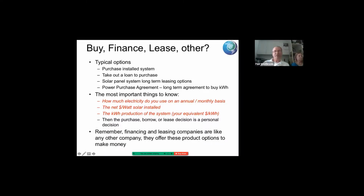You could obviously take out a loan if you could get a good rate. A lot of the panel companies will do leasing options. You really have to be careful. There are even power purchase agreements, but financing and leasing companies are like anybody else. They want to make some money as well. So you really have to read the fine print. Obviously, if you can do it, buying the system with your money is going to be the cleanest, simplest. You're going to reap all the savings that way. But there are other ways to do it as well if you can't do that.